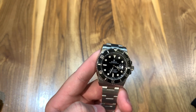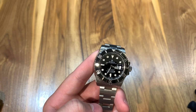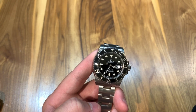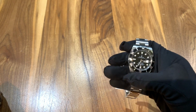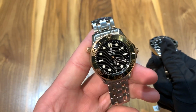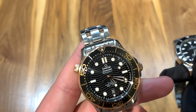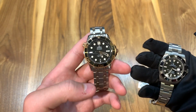It doesn't have the magnetic resistance of the Omega, but it's going to be extremely accurate, and it's going to serve you very nicely with no problem. Rolex's movements are known as really the most durable movements, and that's one thing that it might have a little bit over the Omega, because with the coaxial escapement, you have to oil a little bit more and things.